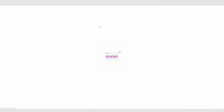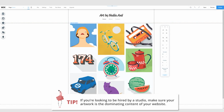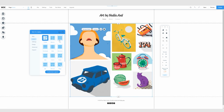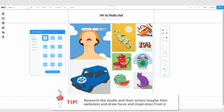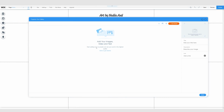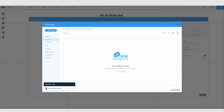So let's talk a bit about the art-related content on your website. If you're looking to be hired by a studio, you should make a website that mainly focuses on your artwork. You can have all the other stuff as well, but your artwork is most important and should be the dominant factor. If you're looking to be hired by a specific studio, research that studio and the artists working there as well, and draw inspiration from that and reflect it on your website. If you want to paint illustrations for Magic the Gathering, you don't want unrelated artwork on your front page the day an employee from Magic the Gathering takes a look.